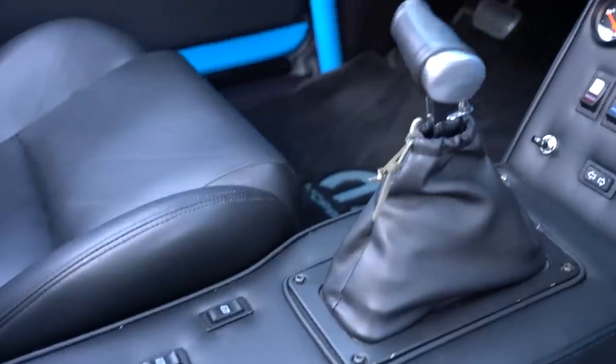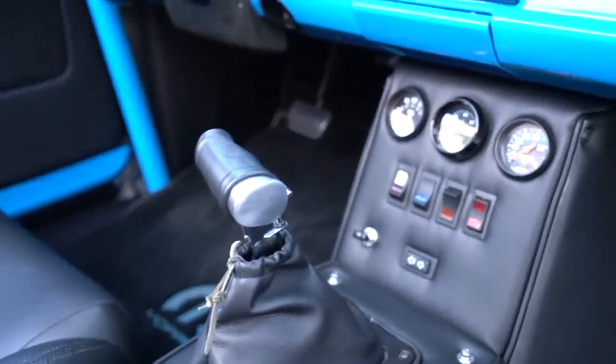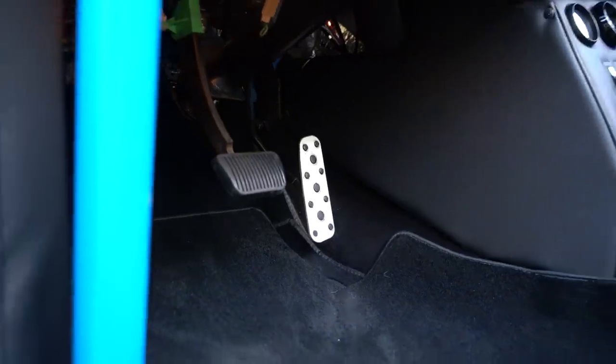Dude, this thing's just great. So what's the trans again, you said? It's a TCI 6-speed. It's kind of a new trans they started building, custom bell housing to make it all work, based off of your 4L80E. But it's got 6 forward gears.